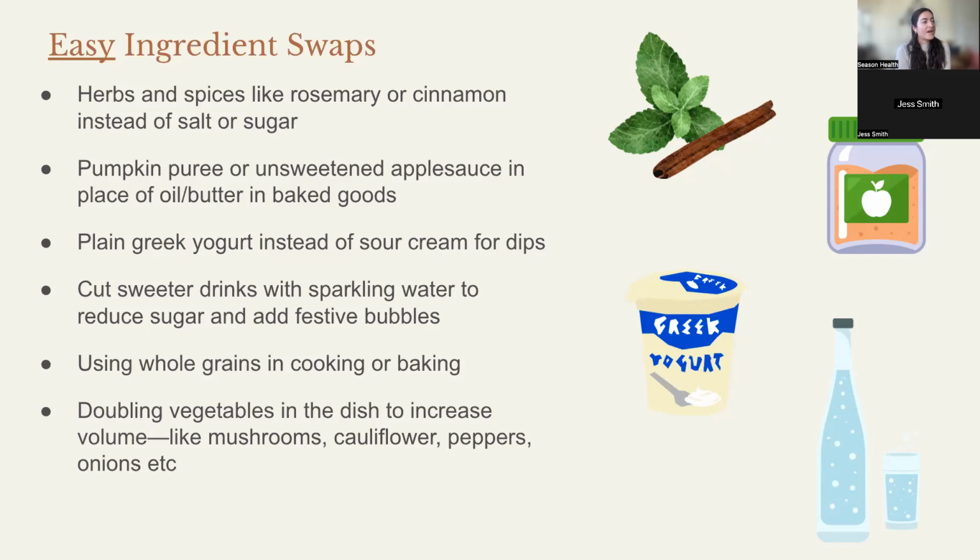Another way to add some fiber into your meals is by using whole grains in cooking or baking, like using oats, whole wheat flour, even if you don't do 100% of it, using half of it. Same thing with other dishes, like if you're making a casserole, you could use whole wheat noodles or brown rice, and you could even do half and half, right? Like half brown rice, half white rice, half whole wheat noodles, half regular, combining them just to increase the fiber content a little. And when you increase that fiber, it's going to help you feel more full and more satisfied and help you eat a little bit less of the dish in question.